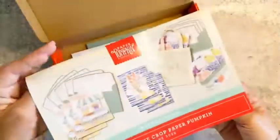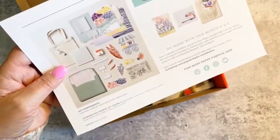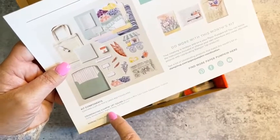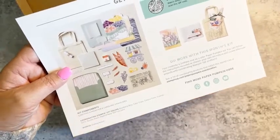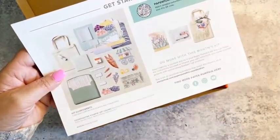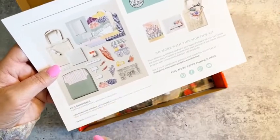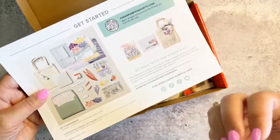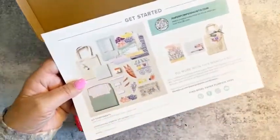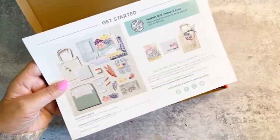But anyway, along with the full color instructions on the back, they give you the kit components list. They also list the coordinating Stampin' Up! colors, because they match with everything in the whole Stampin' Up! line. So these colors that you see listed here, we have all these colors with all of our products: our inks, our cardstock, markers, Stampin' Blends. Everything coordinates together. So if there's Poppy Parade in here, there's Poppy Parade cardstock.